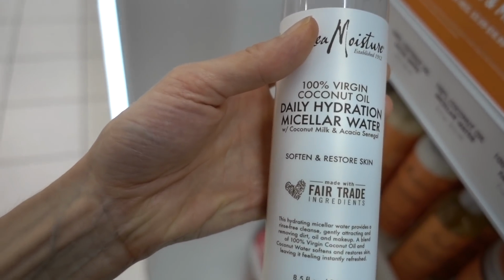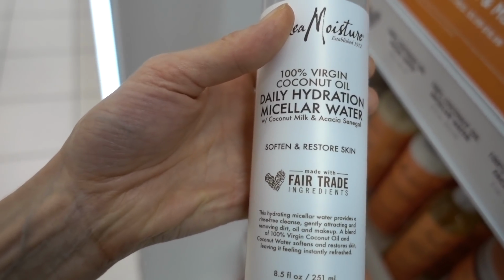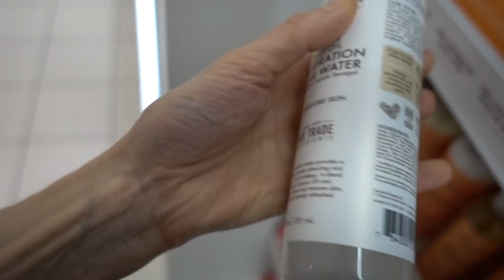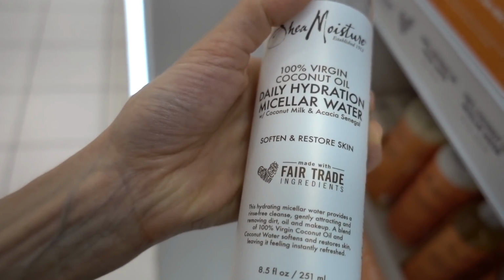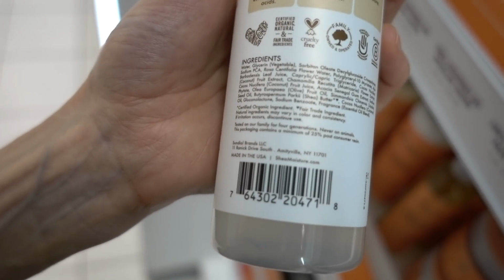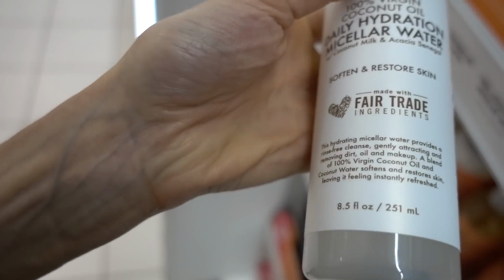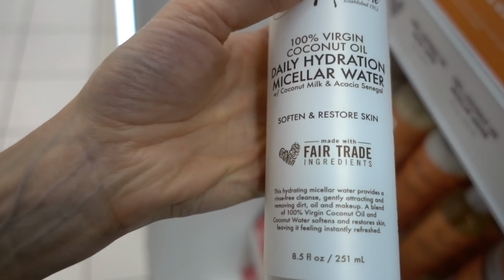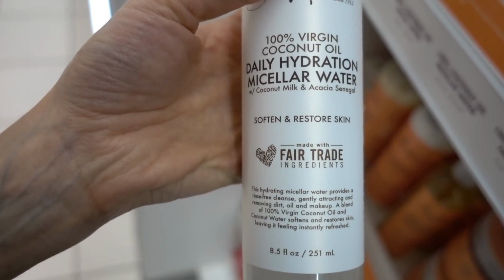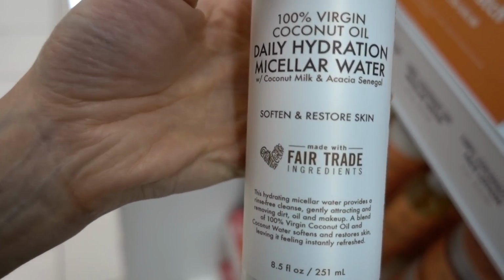Micellar waters in general are very, very problematic for taking your makeup off. They leave behind a residue that can be very irritating, lead to low-grade chronic irritation that you may not even be aware of. You also can develop an allergic reaction to anything in the micellar water, particularly some of the preservatives. This one is even more problematic because it also has olive oil in it, olive fruit oil. And olive oil is one of the plant oils that I talked about in my oils and skincare video that actually has been shown in studies to impair the skin barrier and lead to increased transepidermal water loss. So I don't recommend that.